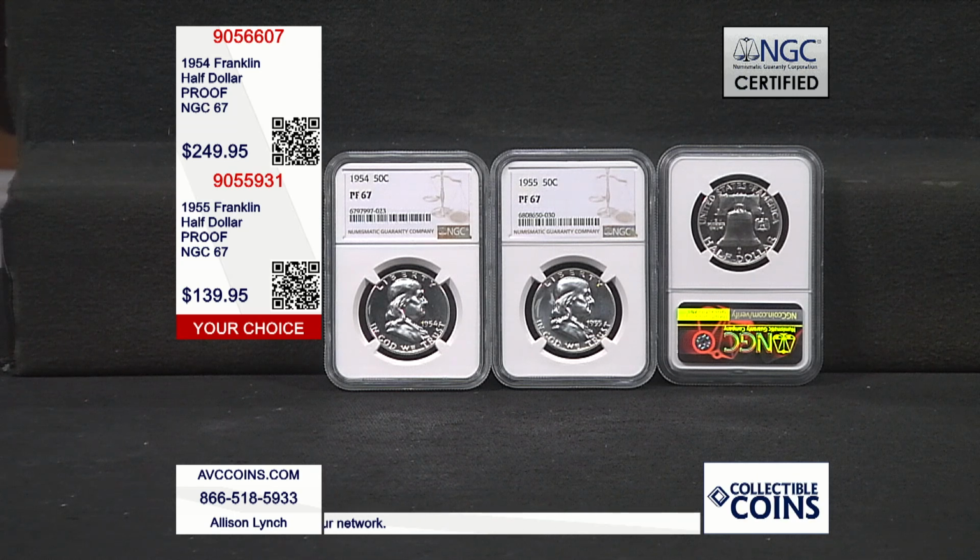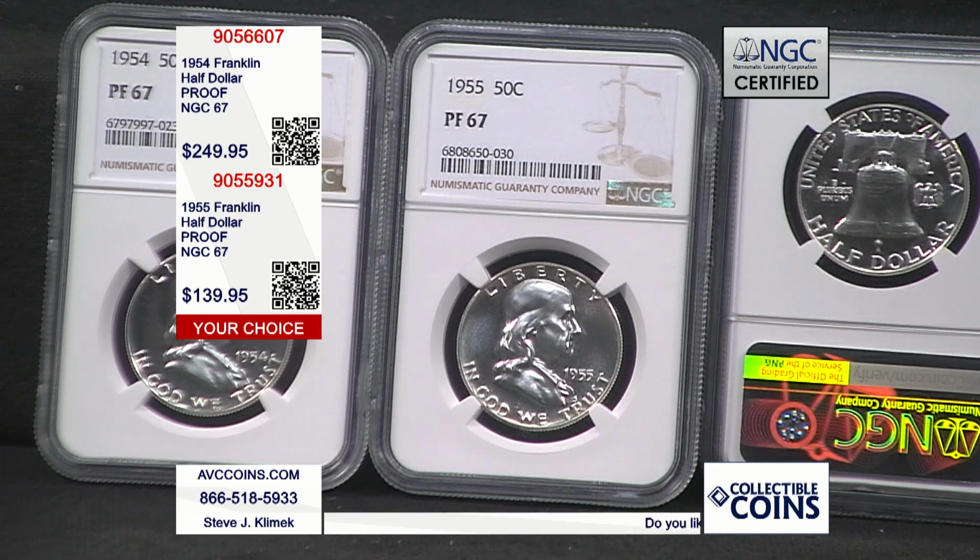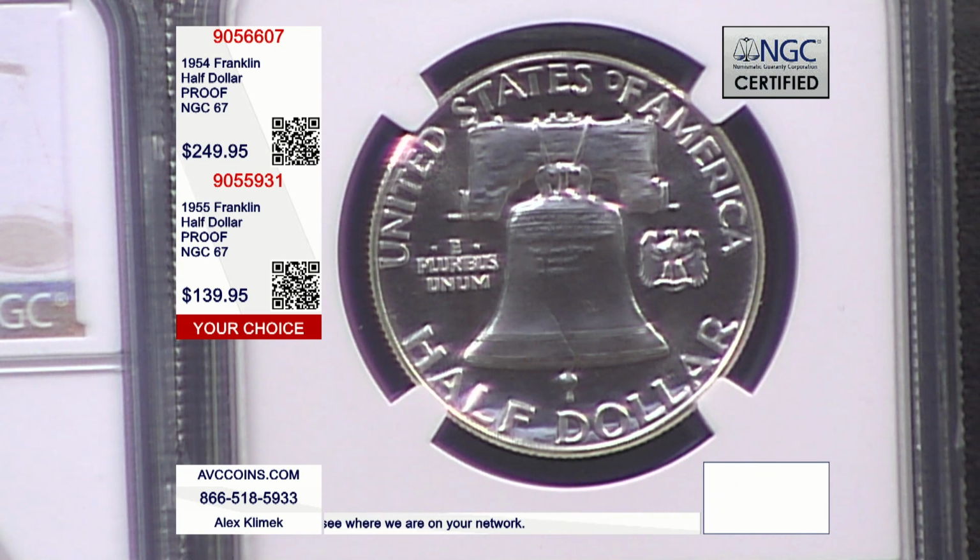The 1954, there's only 6,409, less than 6,500. The 1955, 18,197. You can see that as a reflection of the prices between these two. The improvement in the packaging helped preserve the coins, so more and higher quality would potentially be there if they were stored properly. But think about that. Any modern issue coin with a high-end quality population of 6,500 or less than 20,000 would be like a wow, let's jump in, right?